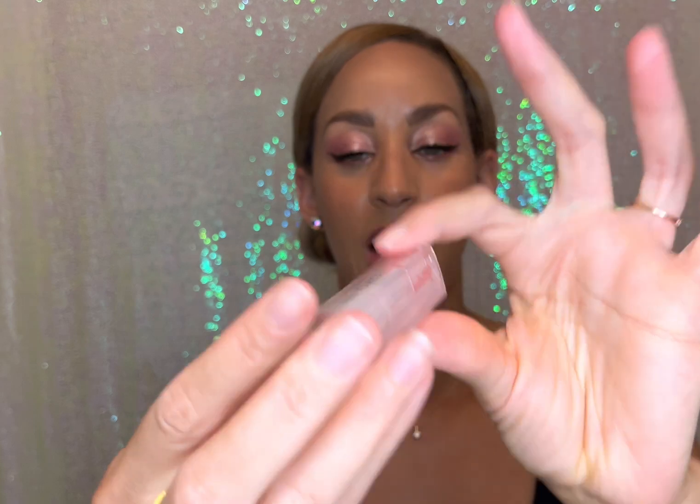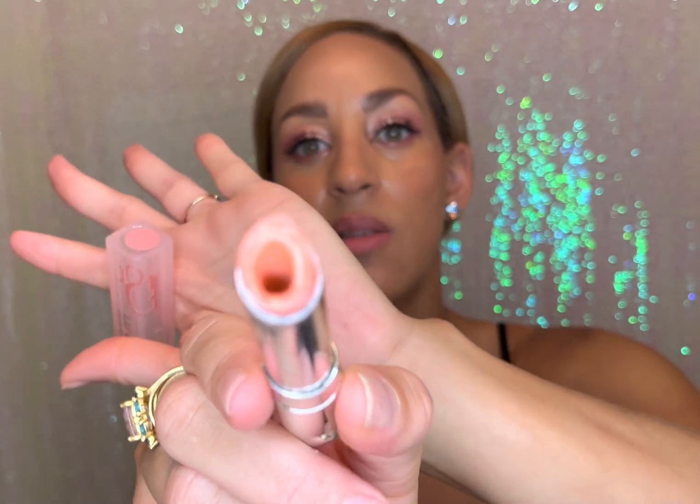The next balm we're going to talk about is the Dior Lip Glow, and this is in the color Rose Gold. Oh, I love this. I reach for it so often. I mentioned in another video that I left this in the car and it melted, so that's what that is. But let me just show you a little swatch of it. So shimmery and shiny and beautiful.